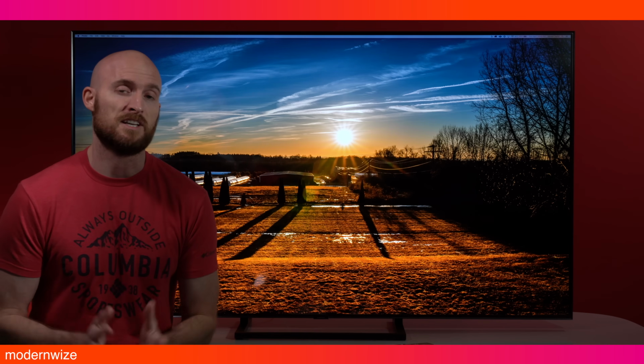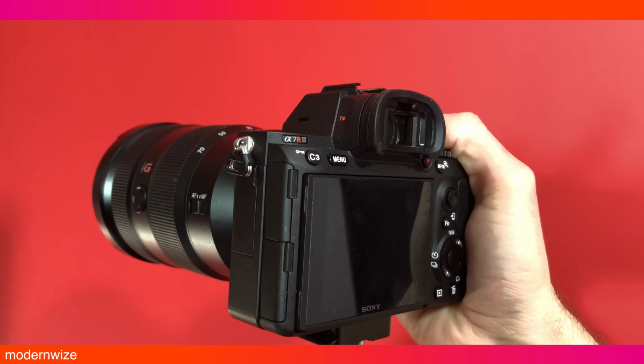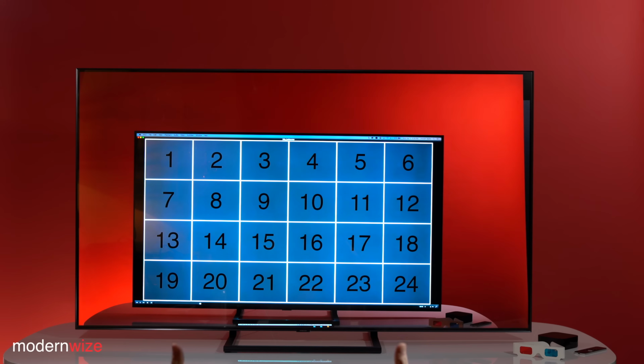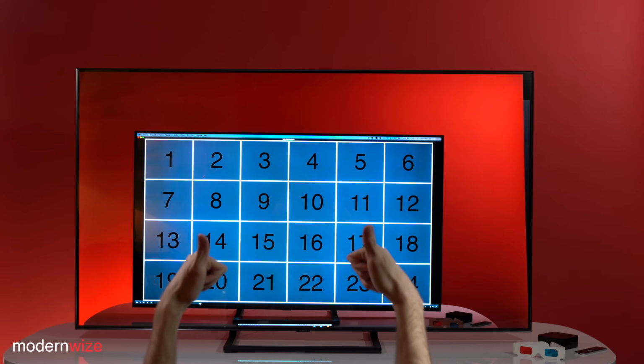So let's start off by talking about the motion performance on the Q9FN. My 24p judder test, the Q9FN passed it flawlessly. There's no judder on this TV.